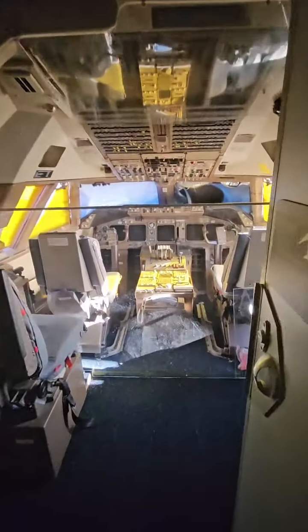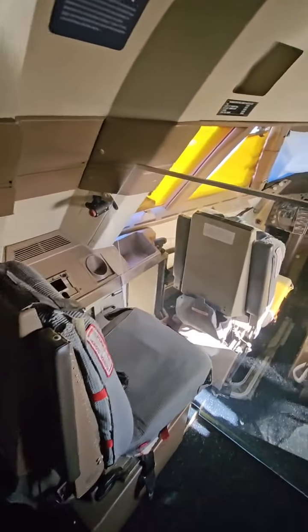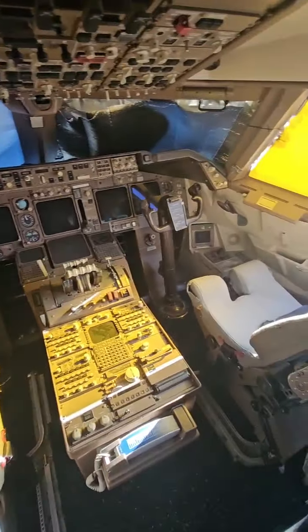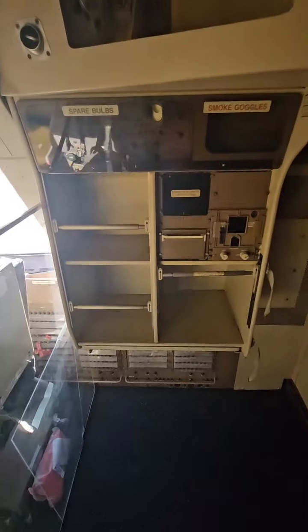Now let's go visit the cockpit. The cockpit is huge on this airplane. There of course is a captain's seat, a first officer seat to the right of that, and 2 other jump seats. Keep watching for a cockpit tour, and a wing walk tour. You're going to see a panoramic here of just how big this space is.